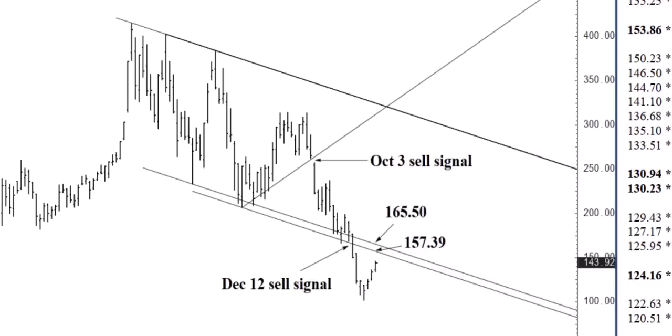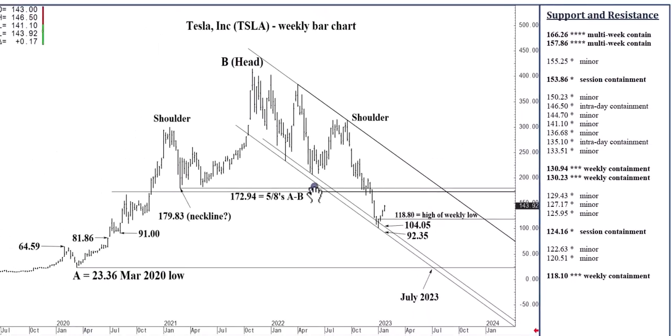And volatility can spike. It's already pretty high right now, but we could quite easily, within the week, reach into that 157.39 to 165.50 region, where we can top out through February, possibly the balance of the second quarter, and from here fall back to channel support, which is dropping at a pretty decent pace, presently between 92.35 and 104.05.